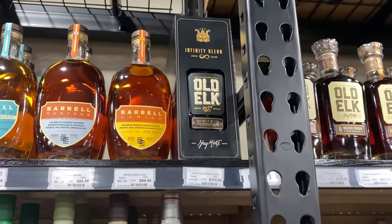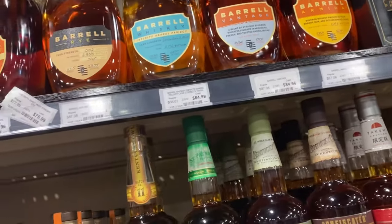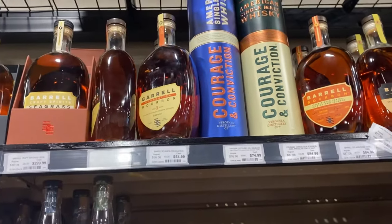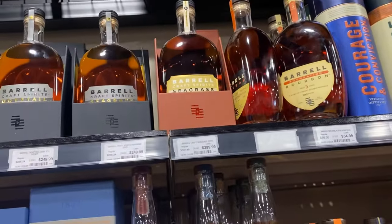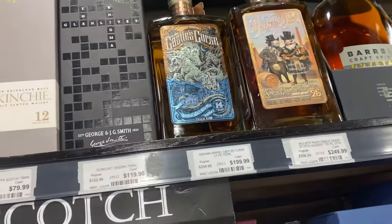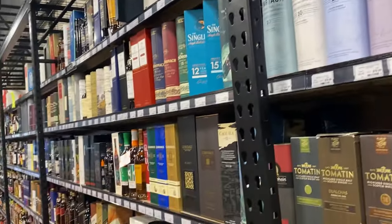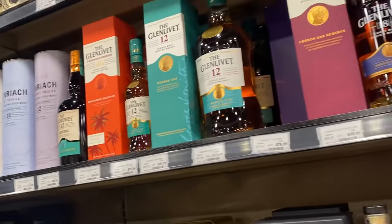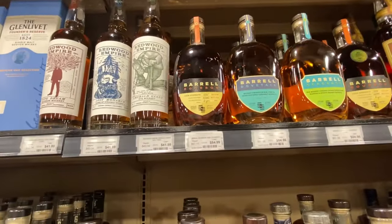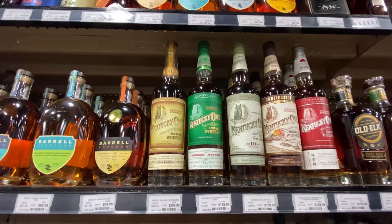Look at that. Old Elk Infinity Blend. 174 on that one. Got a good selection of barrel. Muckety Muck. A lot of people just like going googly over Muckety Muck. Wow! A lot of scotch down that way. Sorry, not me. Not into that stuff. Bourbon barrel. The barrel bourbon. Kentucky Owl. I've got a good selection of Kentucky Owl.